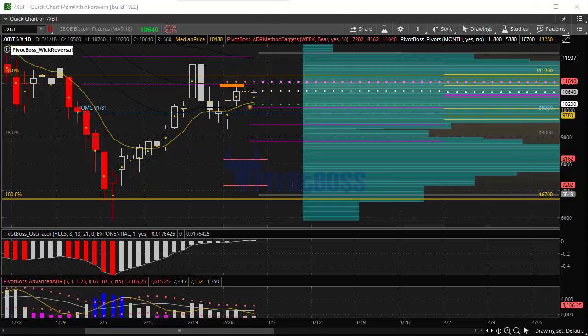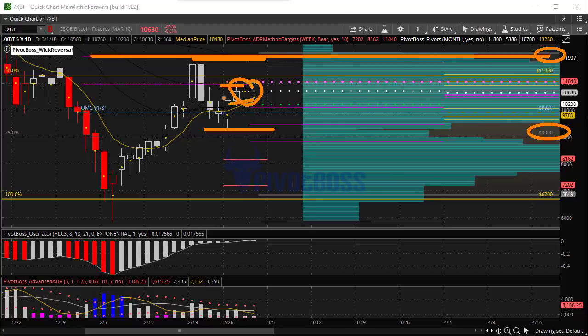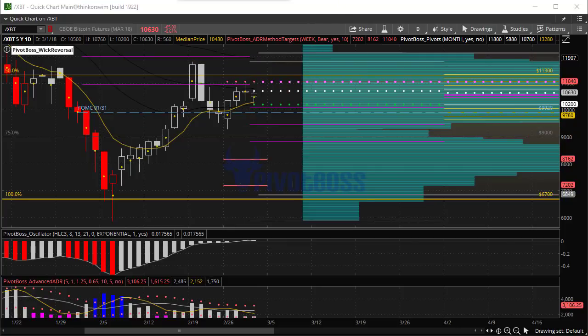Yesterday, a little bit of a failed new high. Today, a little bit of a failed new low, but we're kind of right here at the center between two extremes. Again, 9K and 12K are the most important levels on the board right now, and we could see further chop in this area before we see movement one way or the other.